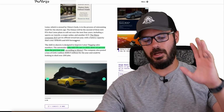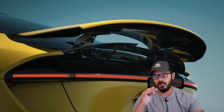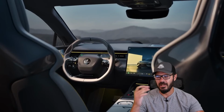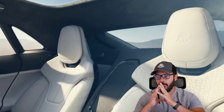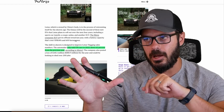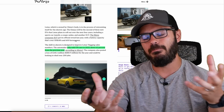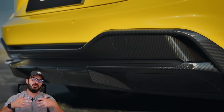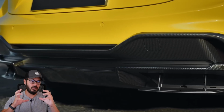However, here's the problem Lotus find themselves in these days. They only sold 576 cars throughout the entire 2022, which is not great. It's down 62% from the previous year. And that's the reason why I hope they sell a heck of a lot of these electric cars, the Elettra and this new Emeya, so that they can bring in the revenue to start doing what Lotus is supposed to be doing, lightweight, beautiful looking sports cars.